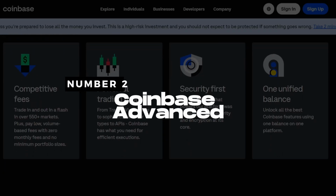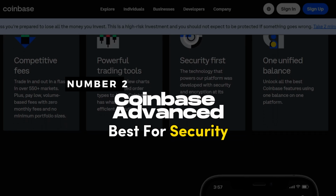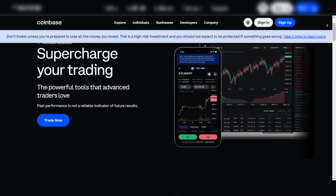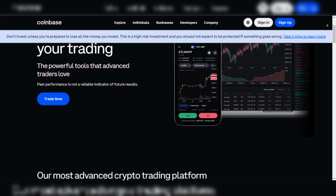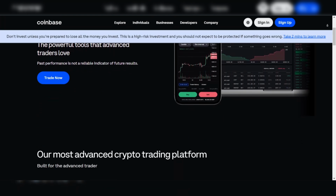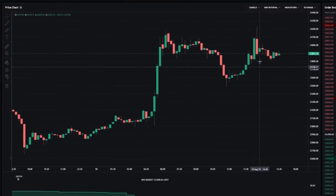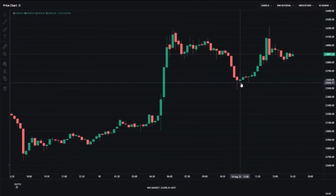Number 2. Coinbase Advanced, best for security. Coinbase Advanced is designed for users seeking more sophisticated trading tools. It encompasses the features of Coinbase, but caters to the needs of seasoned traders. The platform provides an intuitive interface that combines ease of use with powerful trading functionalities.